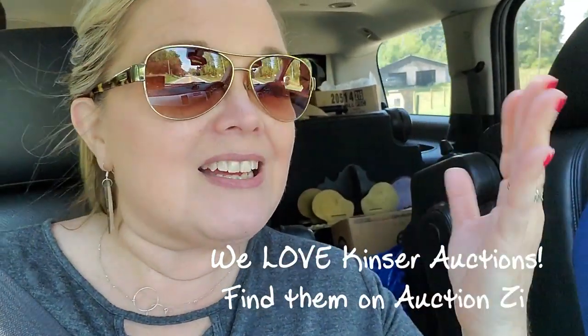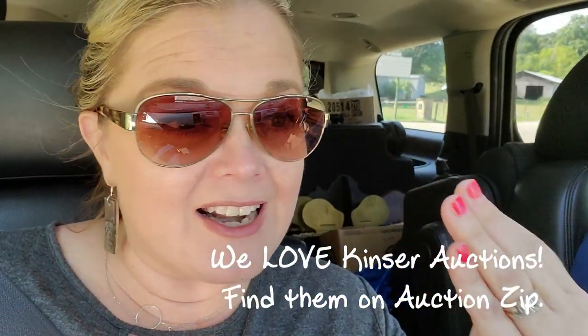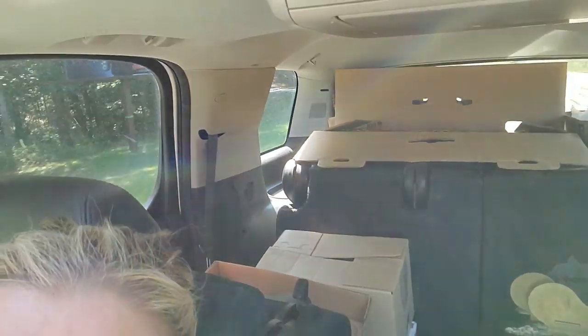We didn't have really high hopes because the pictures weren't that great, but Kinzer Auctions never let us down. We always do very well at them. There's some of the haul back there. I was able to go through some tables and get things for free, which I always like to do. We're gonna take this stuff to the shop and put it in a trailer that we keep overflow in, that we just emptied, which we were very proud of, and now we've kind of filled it back up again.